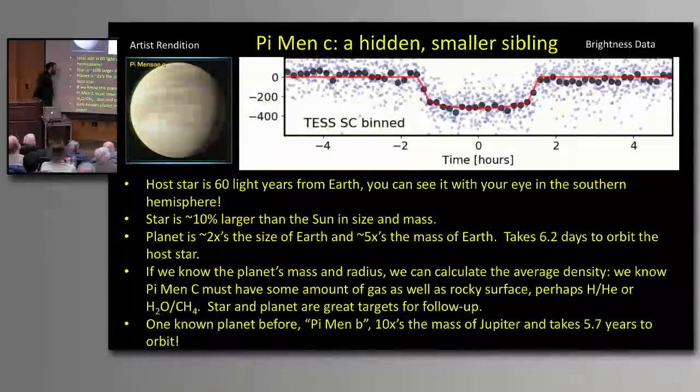The orbital period is one of these characteristic short-period planets. It takes about 6 days for it to do one complete orbit around the star. So it's very close to its host star, much closer than Mercury.